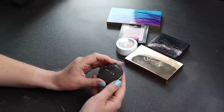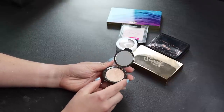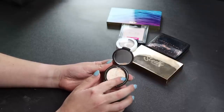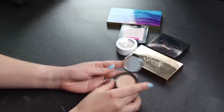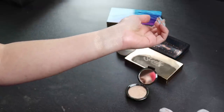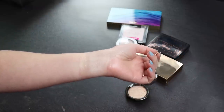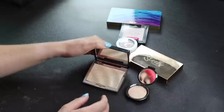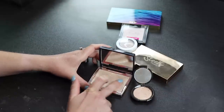So here we have a Becca highlighter. As you can see, I had a little bit of an accent with this, but this is Champagne Pop. And this used to be so popular on YouTube when I first started out. And I can see why, because this is a beautiful highlighter, but I also feel like I have something very similar in my collection. And I kind of want to swatch the Amorisi one next to this, because I feel like these might be kind of similar.